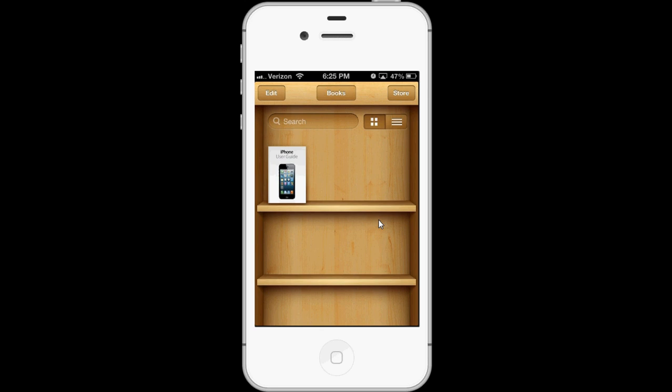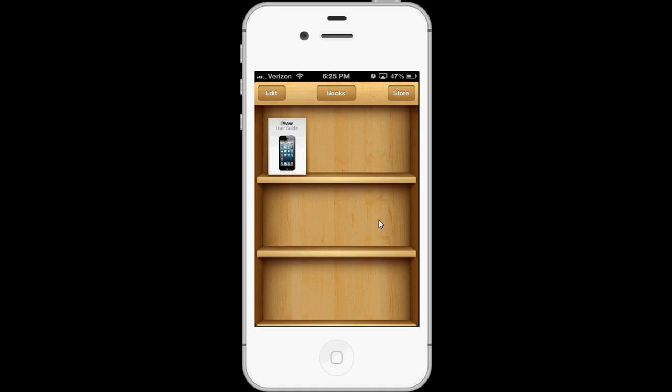Hi, today I'd like to show you some features that I would like to see added to iBooks. Apple is going to hold an event on Tuesday, October 23rd, and some rumors say that they'll be announcing a new version of iBooks. So here are some features that would be nice to see in the new version.